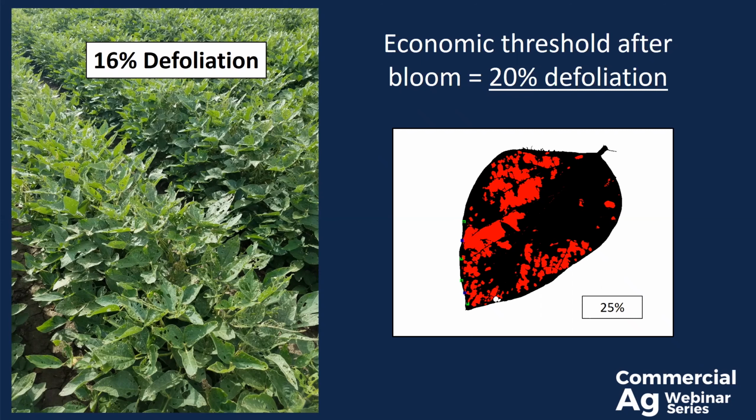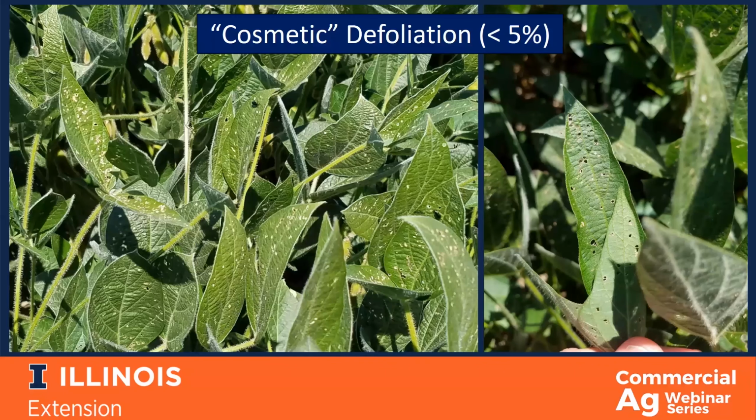You're going to know it. And so I wanted to put that picture up there so you'll see this is where you need to start getting concerned. When you're seeing levels of defoliation like this, that's where you need to be thinking about putting out some control, again, if that insect is still out there in the field. You don't want to be putting a spray out for this. You don't want to be spraying these cosmetic levels of defoliation.